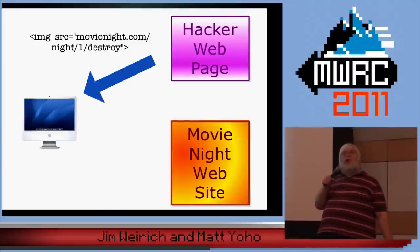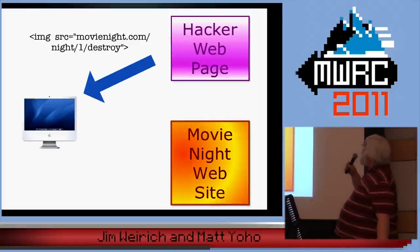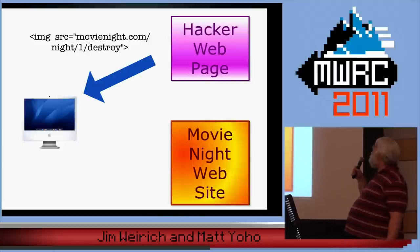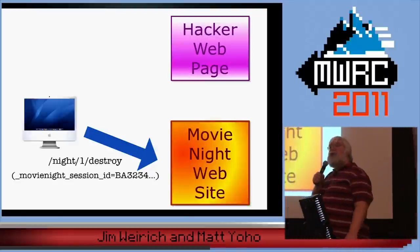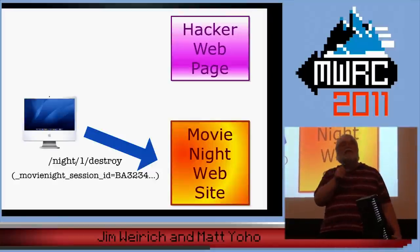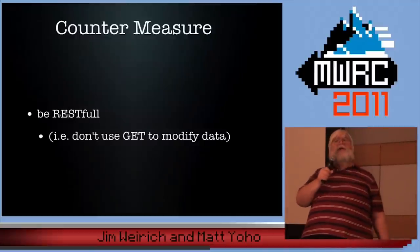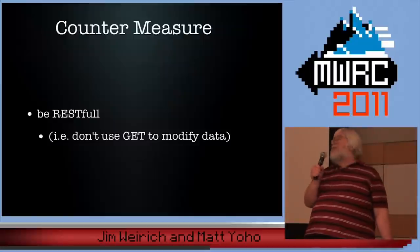You download a page from that, and embedded in that page is an image request that says movienight.com/night1, destroy. The browser sees that as an image request and immediately sends that URL to Movie Night. What happens? Well, if there's no protection in place, you delete that night. This is cross-site request forgery. We're forging a request to the site from a different website. And you say, well, we should be restful. A GET on an image should not cause things to be deleted from our database. And if we follow restful rules, we should be fine, right?